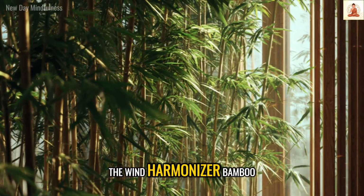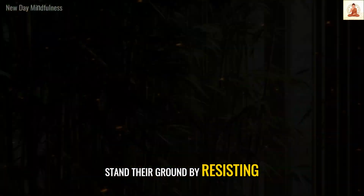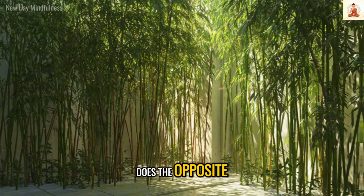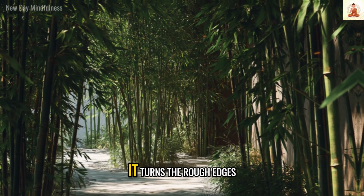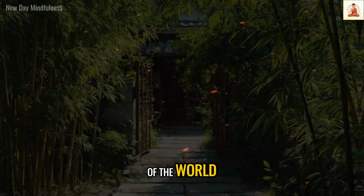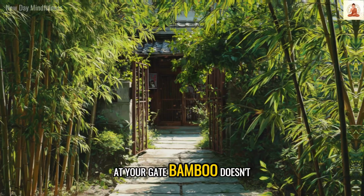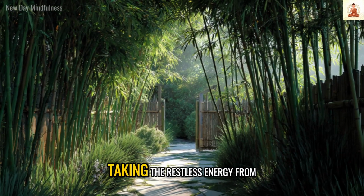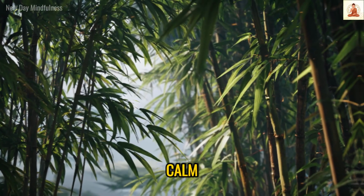The Wind Harmonizer bamboo. Some guardians stand their ground by resisting everything that comes their way. Bamboo does the opposite. It moves, it bends, and in that graceful give and take, it turns the rough edges of the world into something your home can live with. At your gate, bamboo doesn't act like a barrier. It acts like a translator, taking the restless energy from the street and reshaping it into something calm before it ever reaches your door.